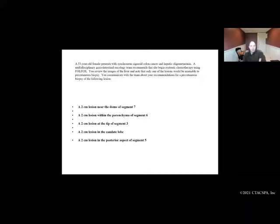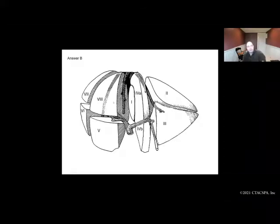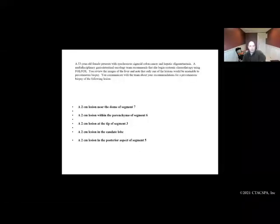So thinking about segment 7, since, like I said, I think everybody saw the answer already, we'll go through them one at a time. Segment 7 is on the most posterior, most superior side. So on the dome there, a biopsy percutaneously would have to go transthoracic and potentially seed that tract. So A is probably not the right answer.